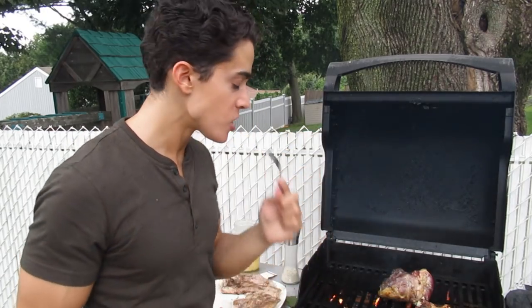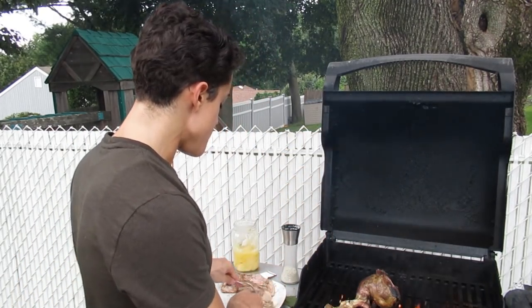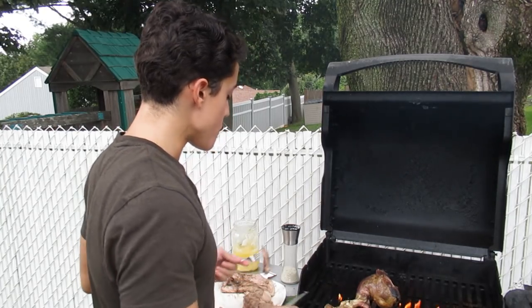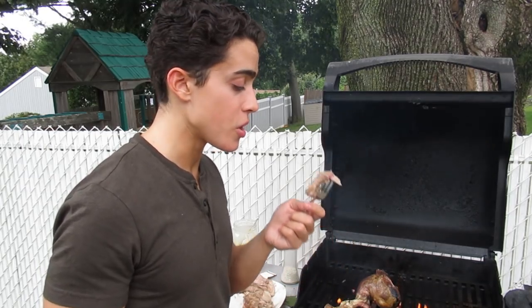And see, this is completely raw, pretty much. I've been eating relatively lean lamb and lean meats over the past few weeks, and this is the first time I've had a decent fat meal. I've definitely been craving it.